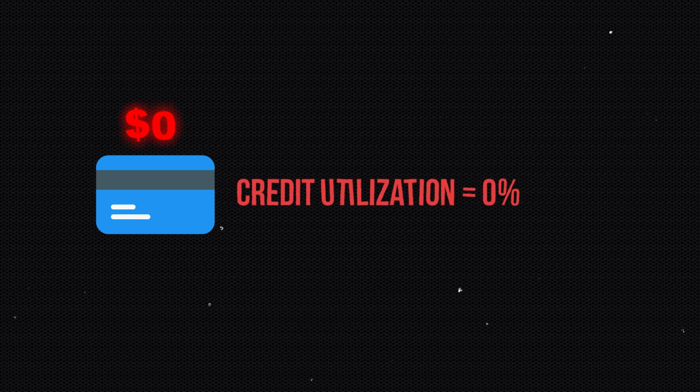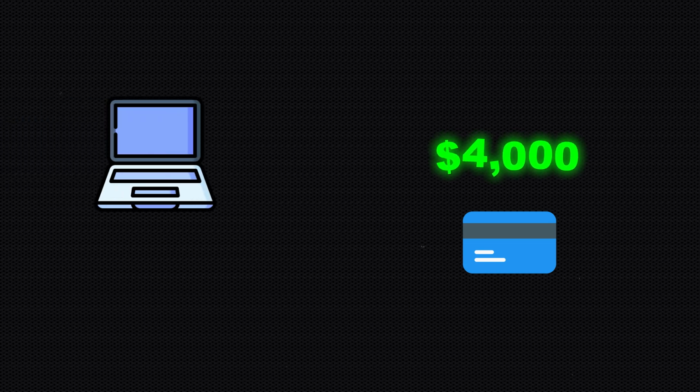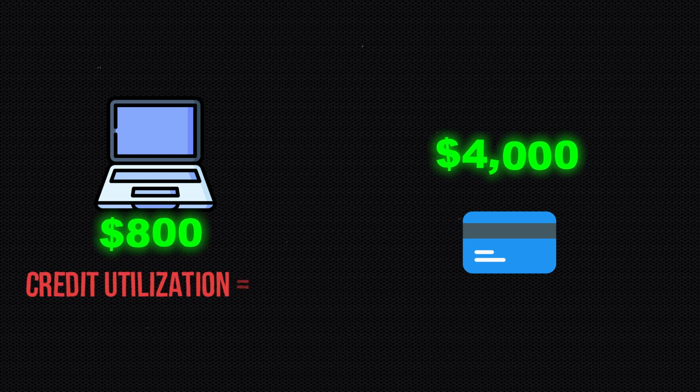Now, we talked about how closing a credit card could impact your credit history, but it also plays a role in credit utilization. Suppose you rarely or never use one of your credit cards and it has no balance on it. That means that card has a credit utilization of 0. If the combined credit limit of all your cards is $8,000 and you decide to close this old card that makes up $4,000 of your limit, it will lower your available credit. Now, for that same laptop you wanted to purchase for $800, you're now using 20% of your credit rather than just 10. So you can see how this could negatively affect your credit score.